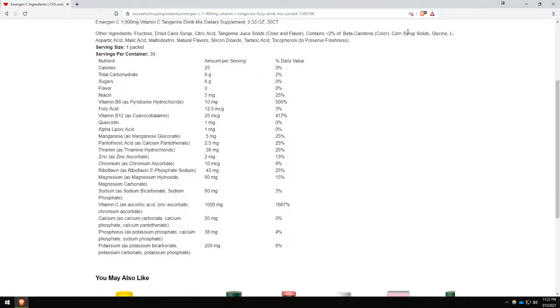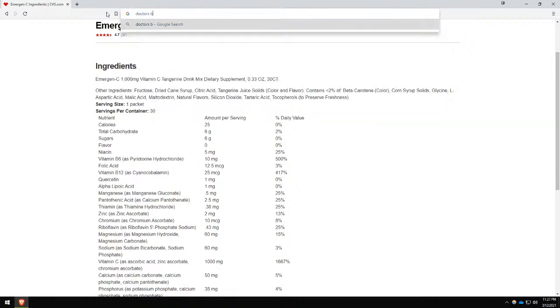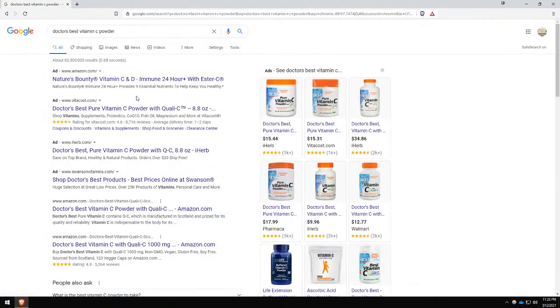Corn syrup solids is probably genetically modified from corn syrup. Granted, there shouldn't be any GM left in the corn syrup, but still, I digress. It's probably from a GM source. GM maltodextrin, likely. Yeah, this is garbage. Just buy yourself some cheap non-GMO vitamin C, like Doctor's Best vitamin C powder. There's one that comes non-GMO, produced from non-GM corn from Scotland.